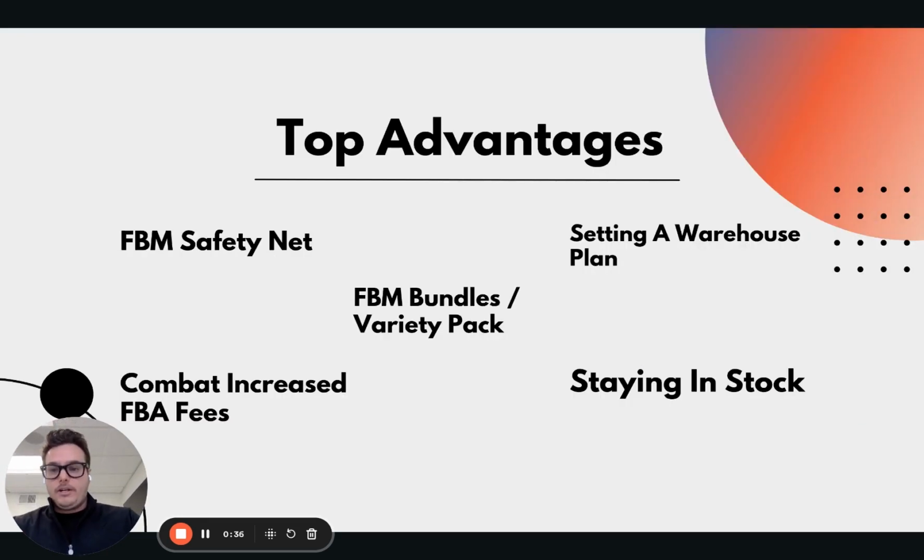So, some of the top advantages when you're using FBM is one, you have an FBM safety net. Other things that are really great advantages, you can do FBM bundles and variety packs, combat increased FBA fees, setting up a warehouse plan, but most importantly, staying in stock through the rest of Q4 and going into 2024 as well.